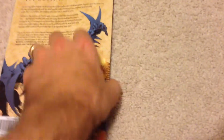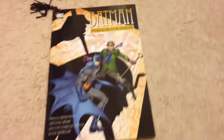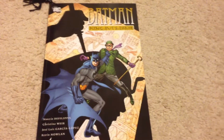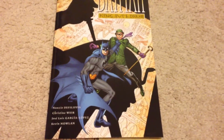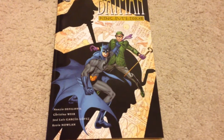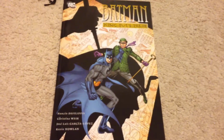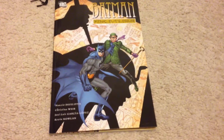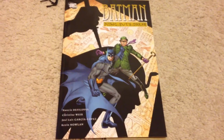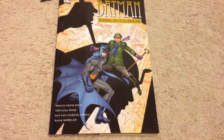So, all in all, Batman King Tut's Tomb, is it worth getting? I'm going to give it a 2.5 out of 5. Really middle of the road, average read. I don't think you'll be disappointed if you keep some realistic expectations going into it. Unfortunately, I think this is one of those that is out of print, so it's going to be hard to get in trade. You might actually be able to get the main story a little easier in single issues in the dollar bins, I'm sure.